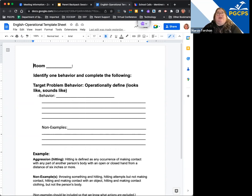So let's think about it. When I think of a student that's frustrated, I think of a student who is crying or exhibiting anger, or what is something observable that would show frustration? They're stomping their feet. Someone said it may be displayed as crying.